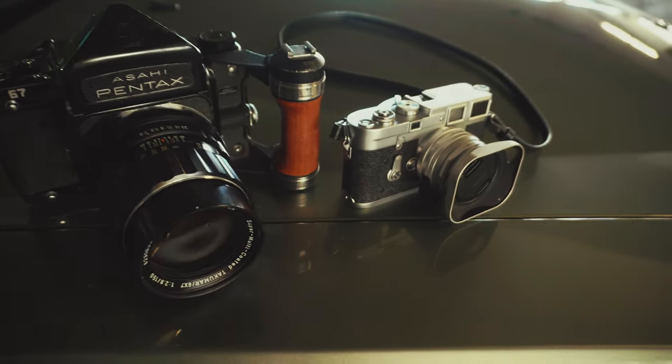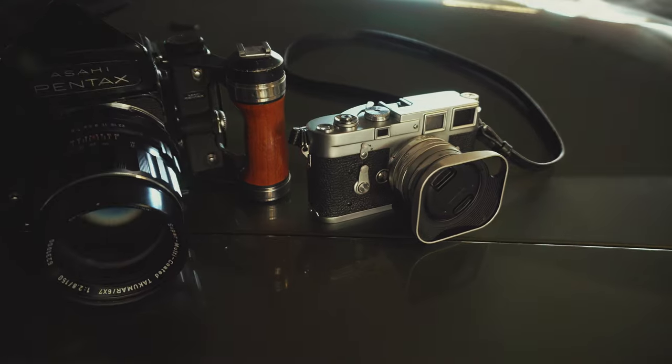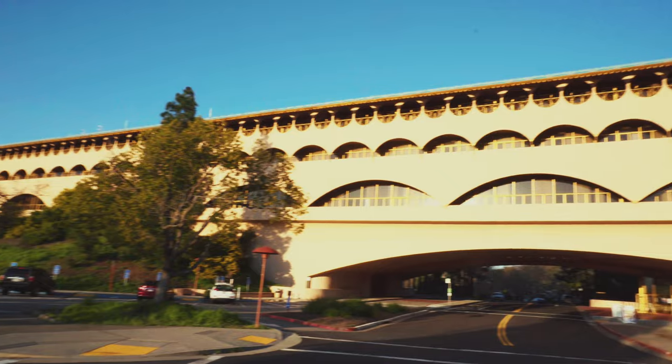On top of trading the Summicron for the Voigtlander Nokton, I also found the wood grip for the 6.7. Robin ended up having to head back to Sac, but the Civic Center was on the way back home, so I thought might as well just go check it out, see what's up.